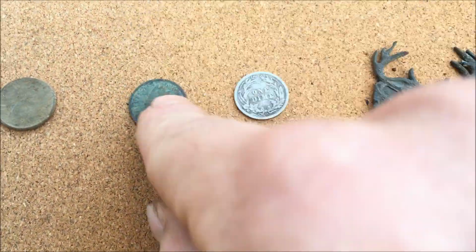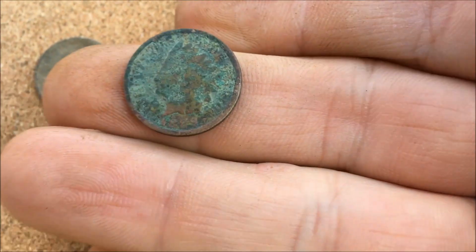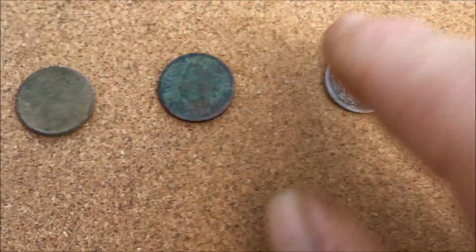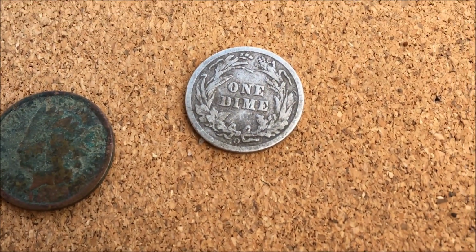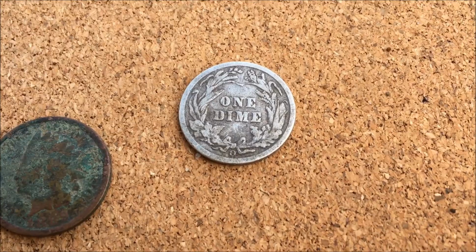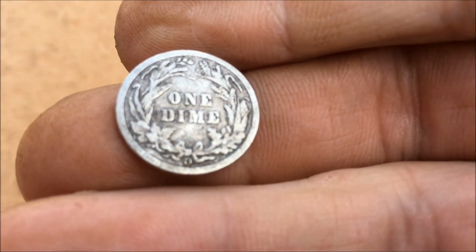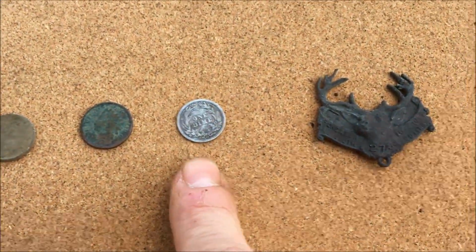I got the Indian head penny, which was 1889, I believe. Yep, 1889. And then the barber dime, 1907. And when I cleaned it, I believe there was a mint mark on the bottom. That's awesome. What is that? Is that an S? Oh, it's a D. But barber dime.